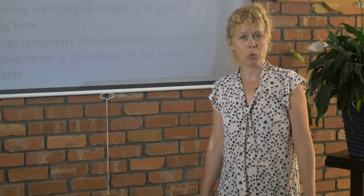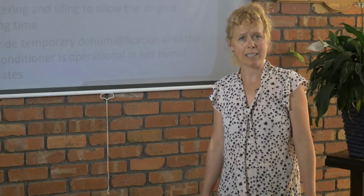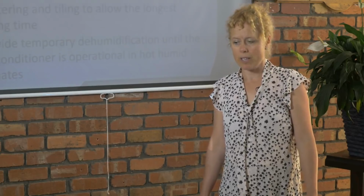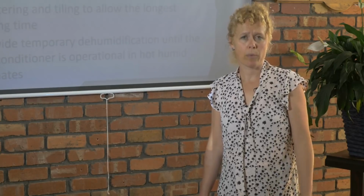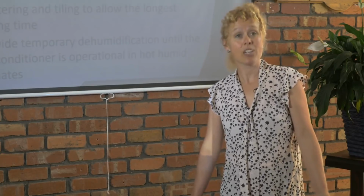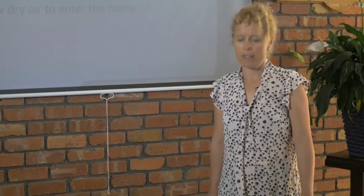Provide temporary dehumidification in the home, especially if built in warm, temperate and humid climates like the Central Coast, Queensland, Far North Queensland, Northern Territory, etc. That temporary dehumidification is essential before they put in the air conditioning system. The air conditioner, of course, is a dehumidifier.